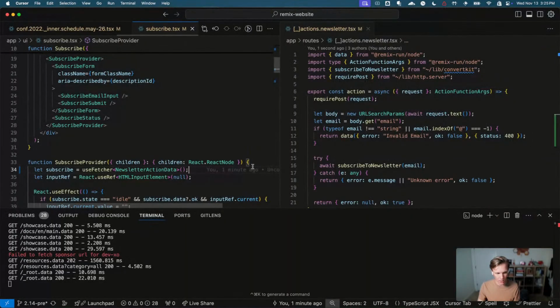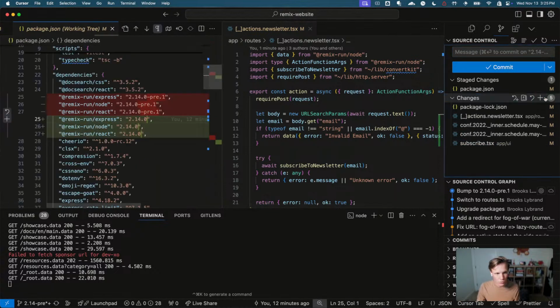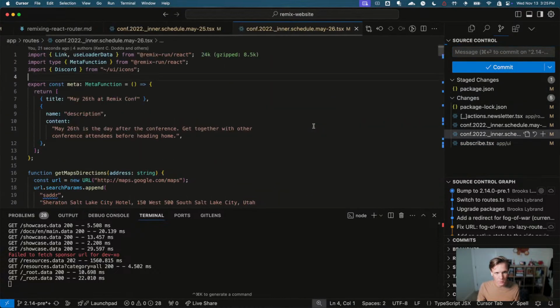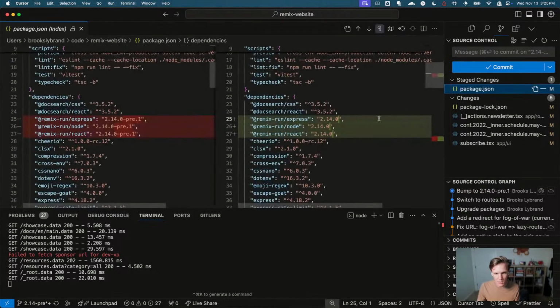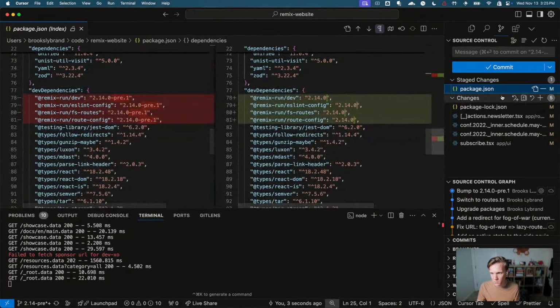All right, sweet. So I'm going to go update. Yeah. Close all this stuff and make sure everything's being updated correctly. So this one I just updated to 14, which is the latest Remix, which is what you need to do.